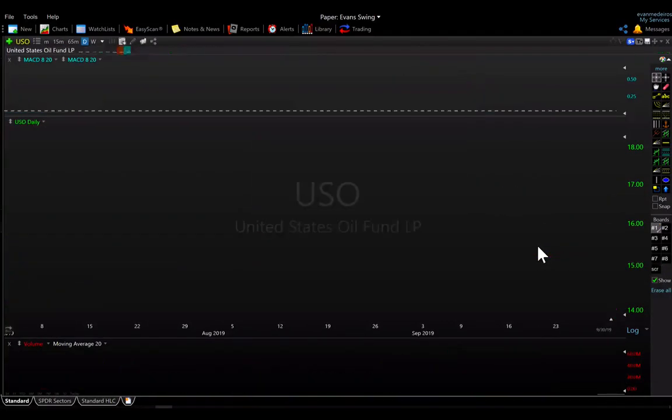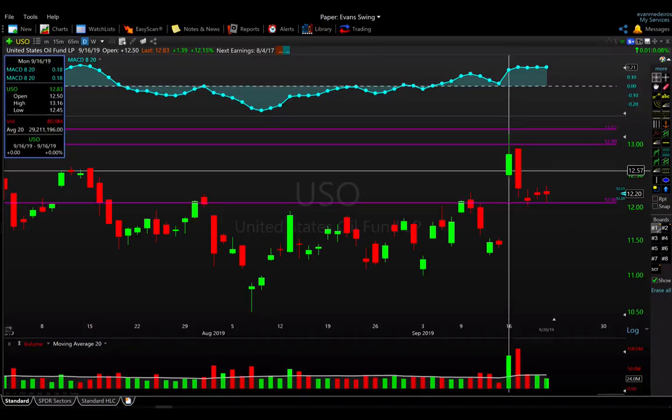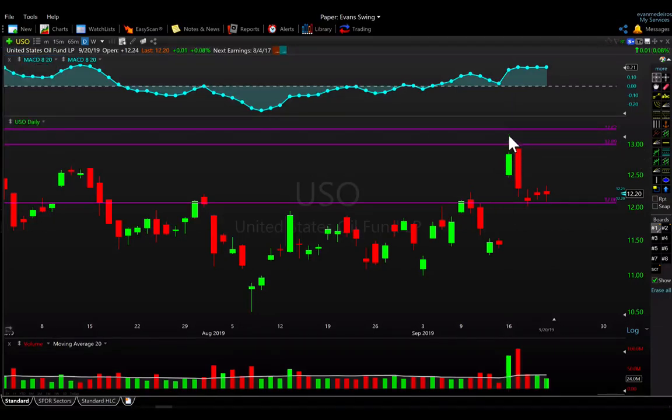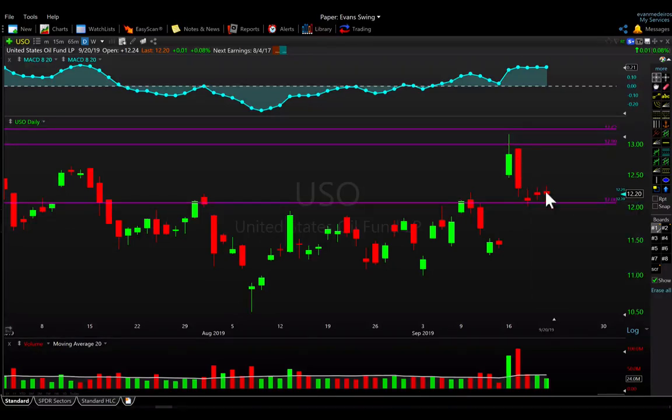Now, energy was an interesting space this week because Monday we kicked off the beginning of the week with this big pop. We were up over 15% intraday, and you can see a good portion of that faded into the finish of the week. We still have this open gap in here. We are still holding. We did make forward progress this week.